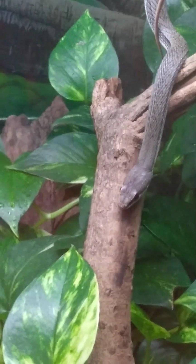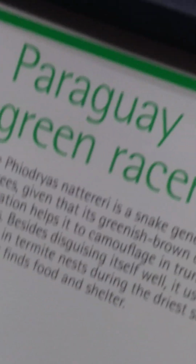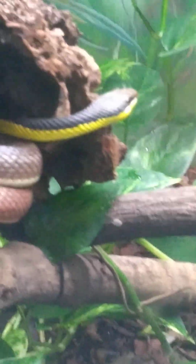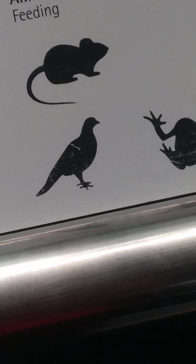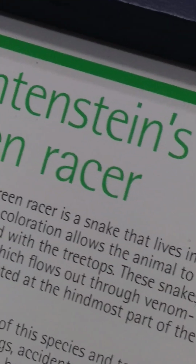Oh, look, this one. This one's quite different. It's a Paraguay green racer. It eats rat, bird, and frog. Medium size compared to a human. This snake, on the other hand, is the Miranda green racer. Still eats rats, bird, and frog though. This one here is the Liechtenstein's green racer.